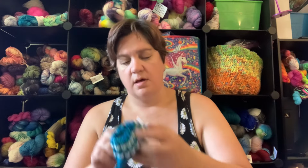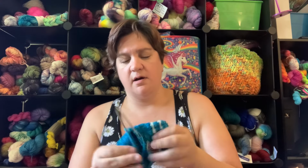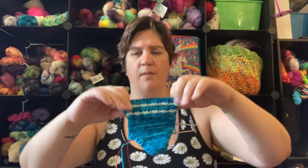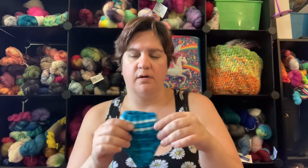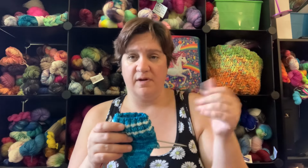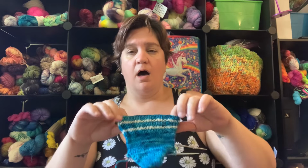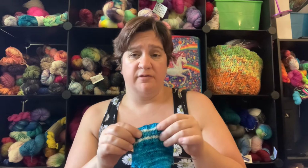I started a pair of shorty socks. These are DK, top down. I did not use the Hobby Lobby yarn because when I tried it, it didn't feel right, and I didn't realize it was Aran. And this is DK for the blue. The blue is Girl in Her Wool. The white is just some Berroco yarn held double.